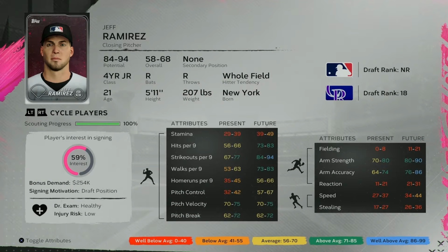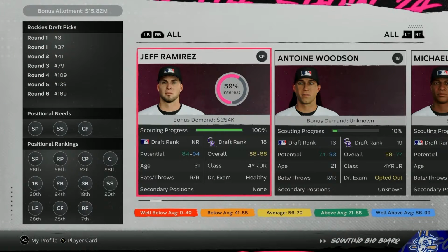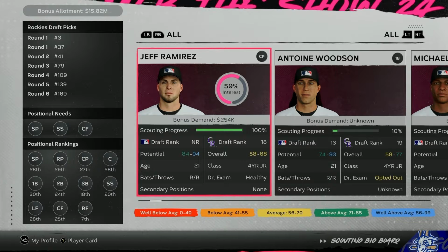Jeff Ramirez is the best bullpen guy in this class for us. Really good strikeout guy, solid velocity, has a 4-pitch mix. If we can get him, I'd say probably the earliest I'd want to draft a reliever in this class is that 79 pick, maybe that 109.